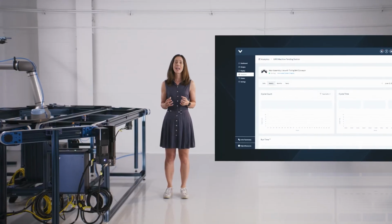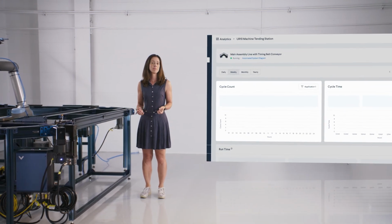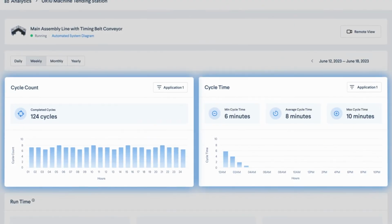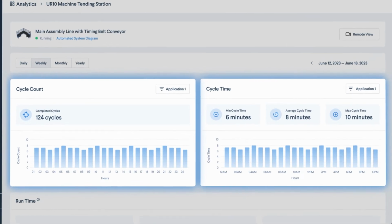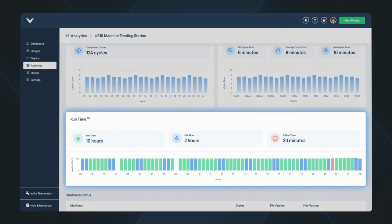Within a single dashboard, view your performance metrics, including cycle count, as well as minimum, maximum, and average cycle time. Amongst the data you can see in Machine Performance Dashboard, historical data is provided to identify trends and outliers. This allows you to better react to events and optimize efficiency in order to reduce downtime and improve productivity.